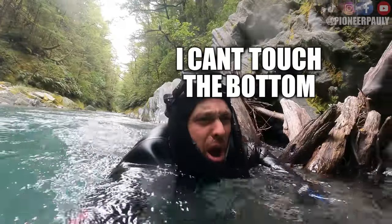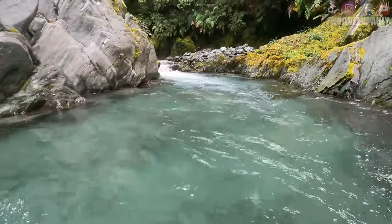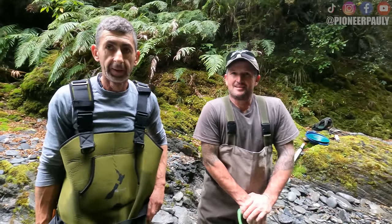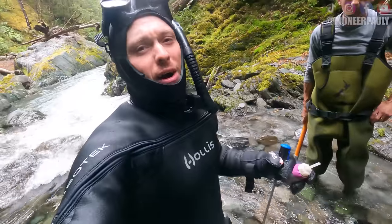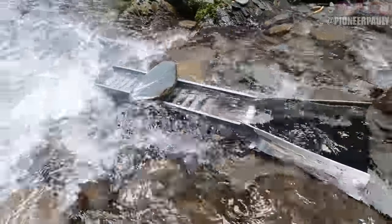I can't touch the bottom. Scary. Here's Rex and Darren. Yeah, Matt. How you guys doing? Seeing a bit of color. Yeah. A little bit of color? Yeah. I'm finding a whole bunch of pockets down there. A lot of fine gold on this claim. I like it because there's a lot of it. They have the sluice going. A good sign that there could be water.